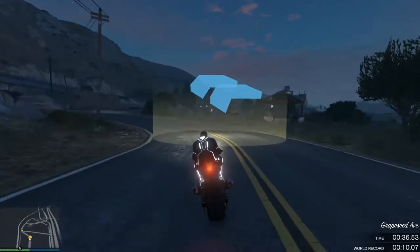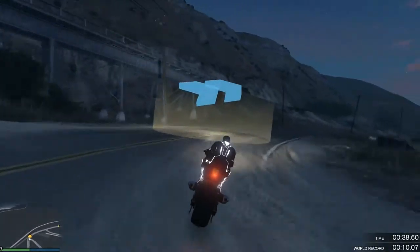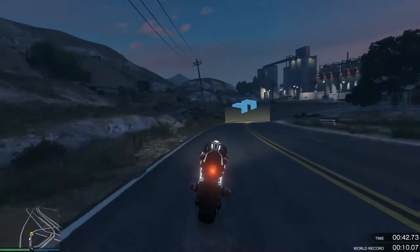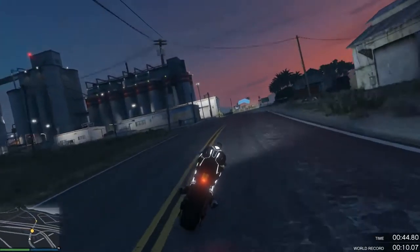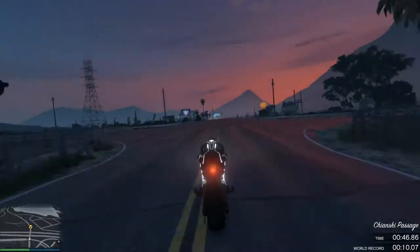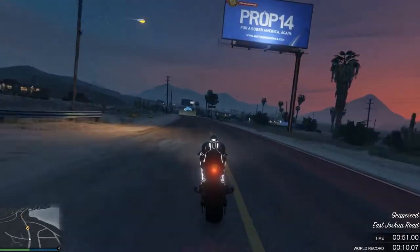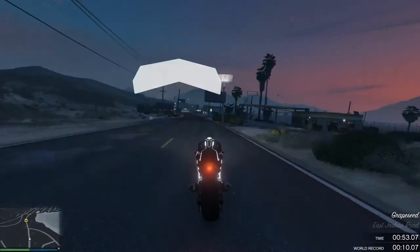Really concentrating. Try and push this bike as hard as I did the Shotaro. I think the Shotaro does outhandle it. Objectively, that's how it feels. Subjectively, rather. Objectively, we'd have to do math and things.